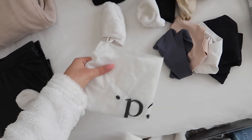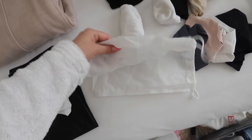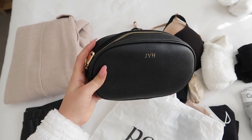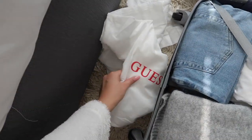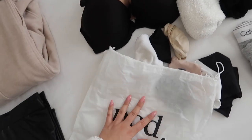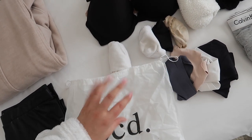And as you guys just saw, I put my shoes in these little dust bags. I actually got these from Perfectly Customized Daily when I purchased my accessories. I have a couple of them, and with certain brands, especially like Guess, you get these little dust bags and you can actually use them, but I'm sure you can find them on Amazon. So I'm just gonna put all of my underwear in this so that it's in one place.